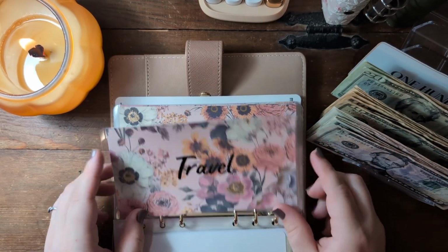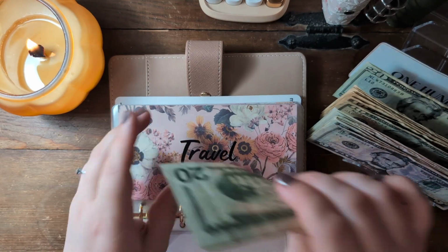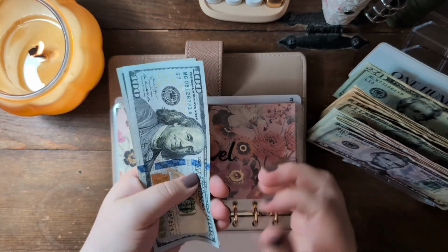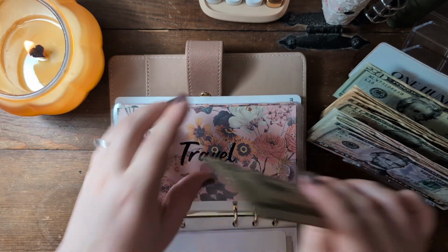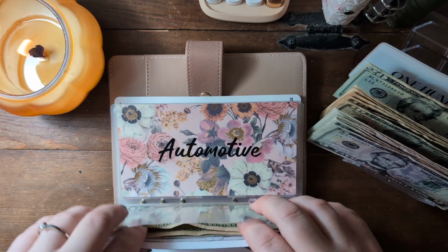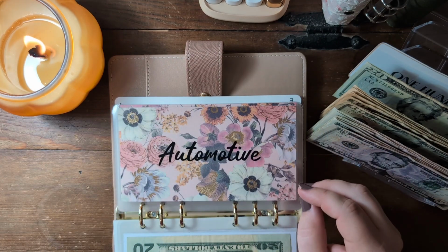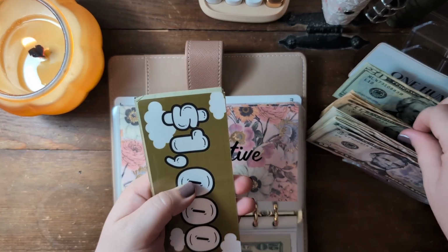Oh, and travel is getting 40 this week. Per usual. Oh, what am I doing? Forgot to count it. So far we've saved 100, 200, 220, and 240 in travel, which we just use for gas, snacks, eating out when we travel back and forth to see both of our families. And then automotive this week is getting 10.